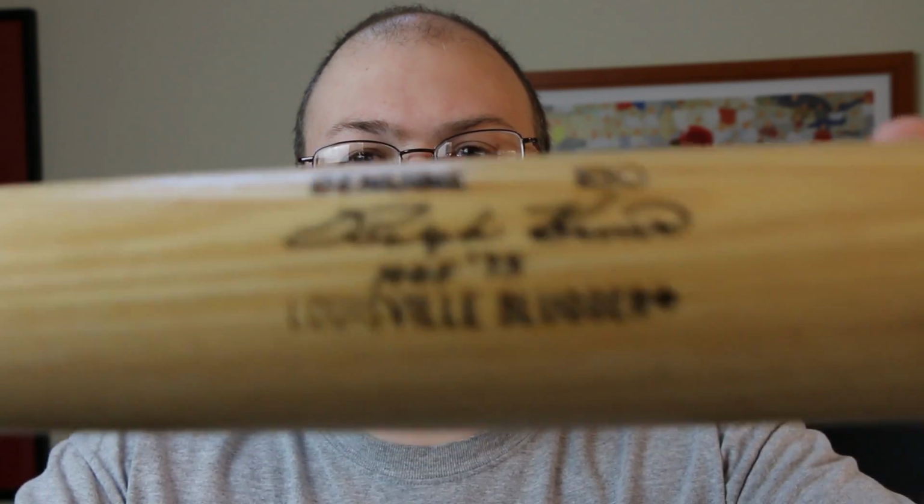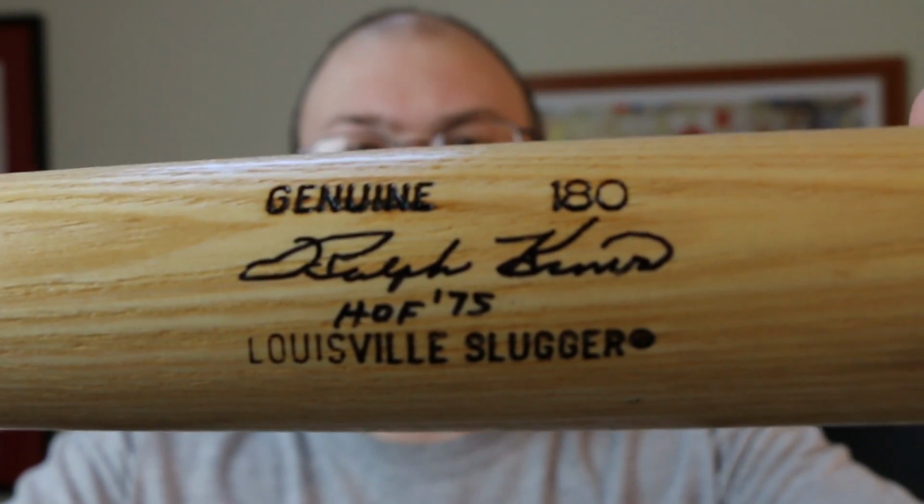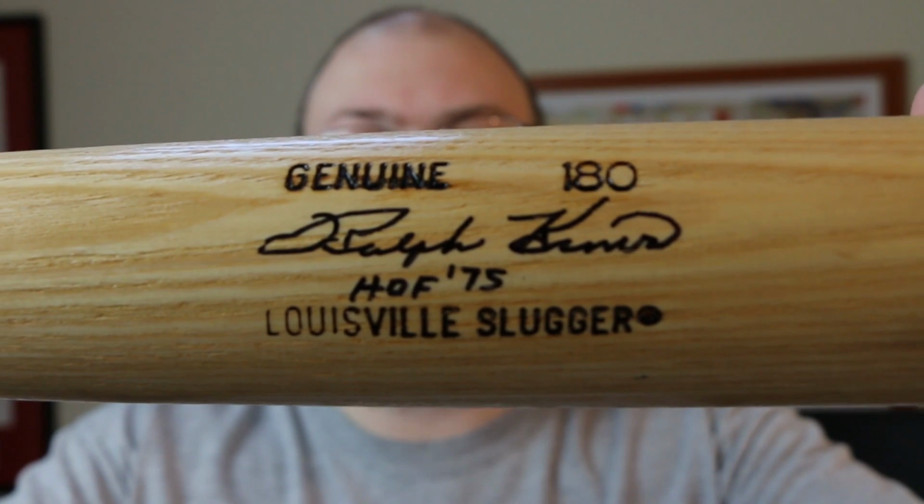Ralph Kiner was signing there, so that's really cool. Gotta love the Hall of Fame inscription. Very, very nice pieces to the collection. And when you have two, you keep one, you move the other.